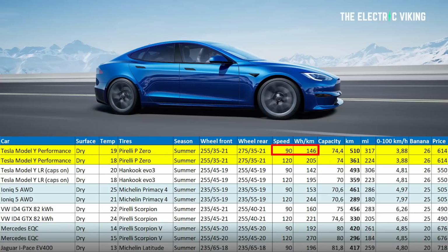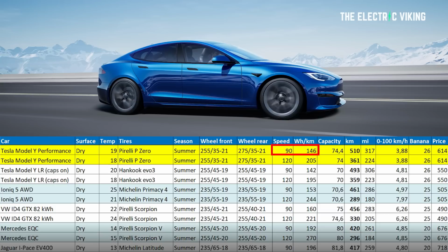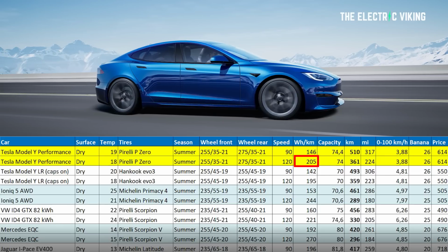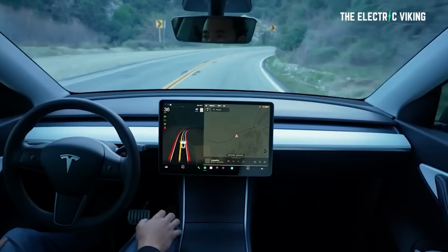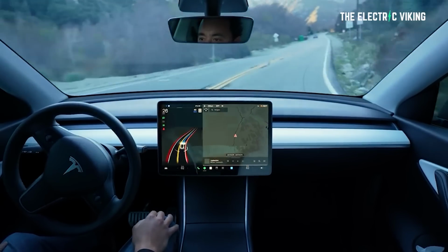At 90 kilometers an hour or 56 miles an hour, average energy consumption was just 146 watt hours per kilometer. That's 235 watt hours per mile. However, at 120 kilometers an hour, so 30 kilometers an hour faster or 75 miles an hour, efficiency was 205 watt hours per kilometer or 330 watt hours per mile. So you can see, right? If you lower your speed by 30 kilometers an hour or by 19 miles an hour, your efficiency is massively better.